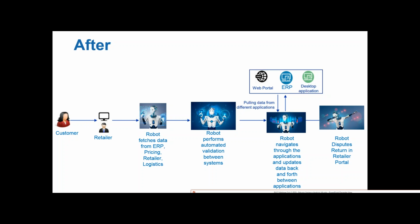Now, what iNymbus was able to do, this was the before picture, and then this is the after picture. So again, the customer and retailer are still going to communicate. But now iNymbus went ahead and built several bots across the whole return variance process. So the first bot will automatically fetch that data from the ERP systems.